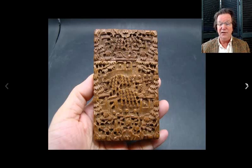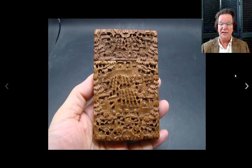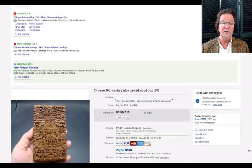This was, if you follow China trade stuff, this is a carved sandalwood or cinnabar card case for business cards, calling cards back in the day is what they were used for, because they didn't really have business cards per se. People carried calling cards, and they did them either in wood or ivory, most typically in the 1820s to 1880s, somewhere in there. And this was a nice one, nice looking example. It had a good color to it. It did pretty well. It brought $142.